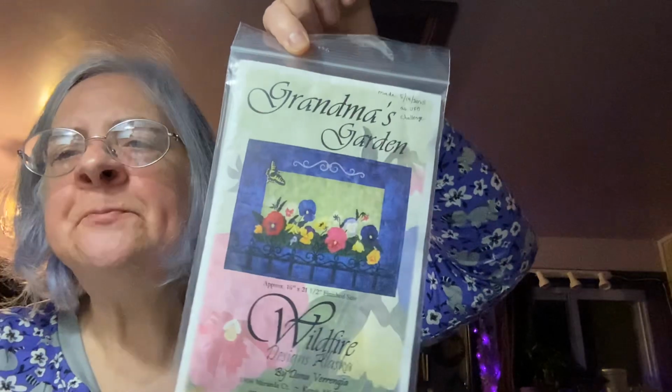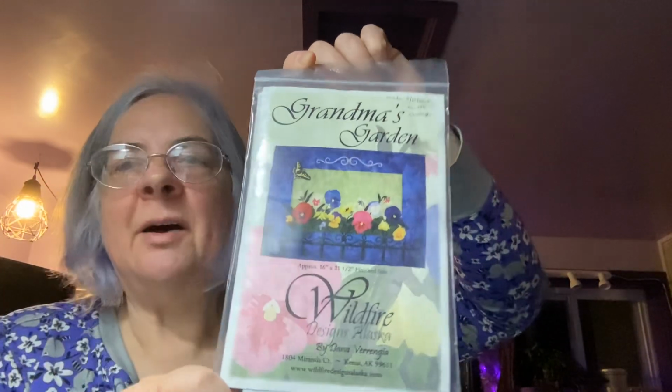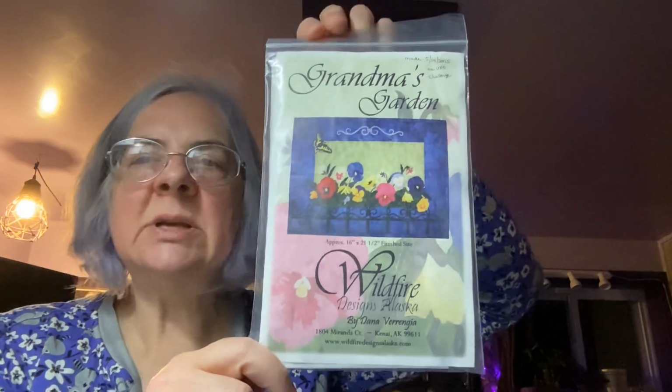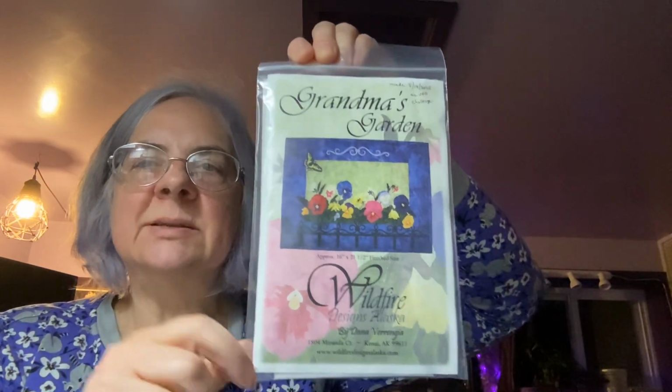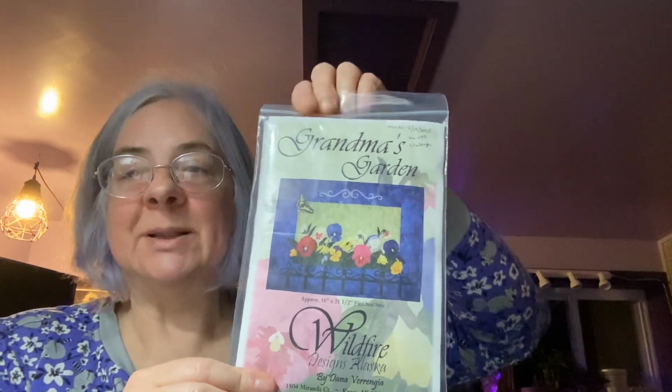But I'm very happy that I have finished my May UFO challenge with Crazy Moose Fabrics called Grandma's Garden. This was the project. I needed to get it done by the end of May in order to get credit, get in the drawing with Crazy Moose Fabrics. So this had many tiny pieces of applique.